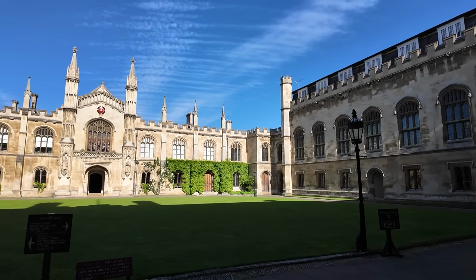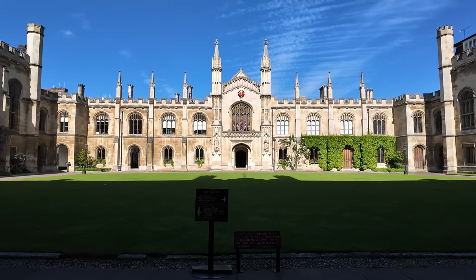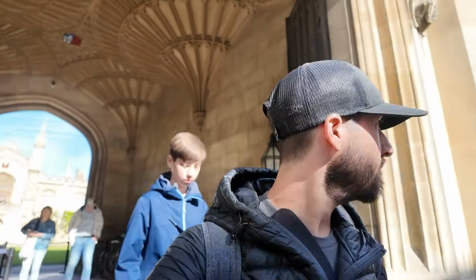Wow, gorgeous. All right, we're gonna keep the little Cambridge tour going today. Here you have it. You just saw a little glimpse of Corpus Christi College. Well, all of this is Cambridge University, right? But I'm sure a lot of you have seen maybe scenes of movies there, but pretty neat. We're in a pretty iconic place today. Does it feel iconic, buddy?